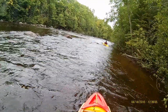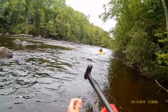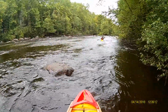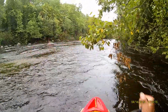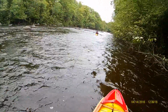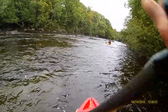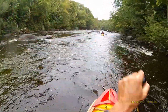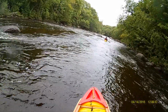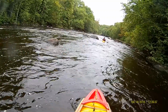On the right-hand side. So coming in early around that corner, past the house, staying close to shore on the right-hand side. Not that, yeah, there we go. So setting up for the main drop here. And it's not bad, but it is the biggest drop on this reach. It's really important. See how close to the right-hand side we stay here.